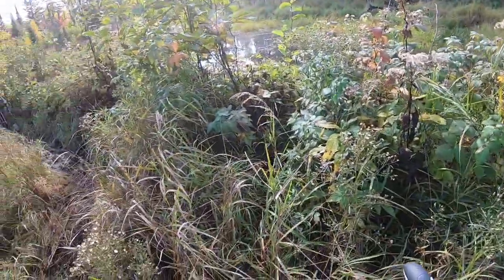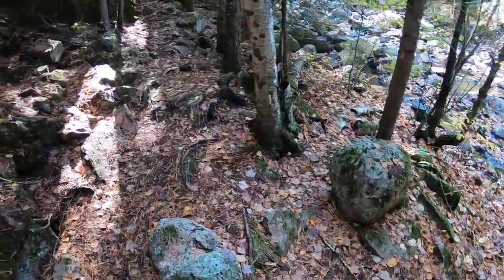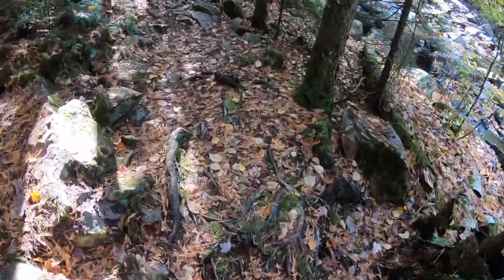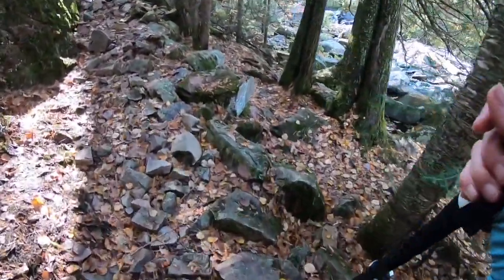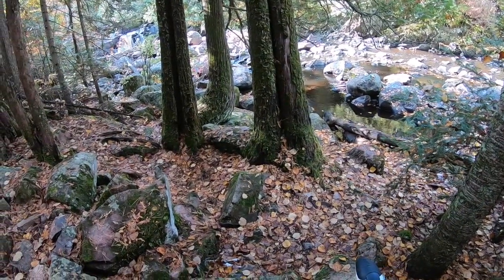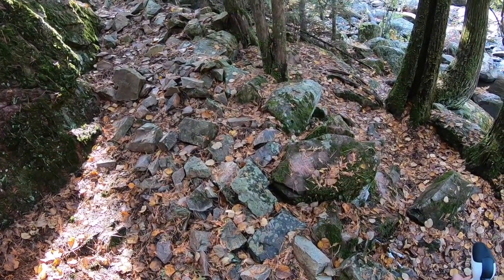How's it going there, Andrea? Oh, you know, just another day on trail. Well, here's a view of that little waterfall that we came across on our way in. Beautiful sight. We're getting pretty close to the end of the trail here. One more, well, I don't know, maybe at least one more big climb.